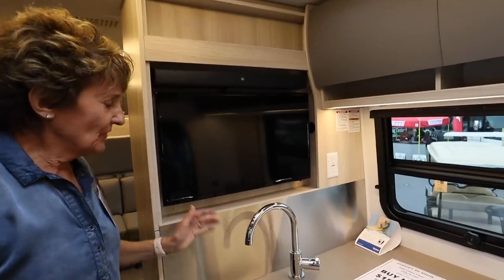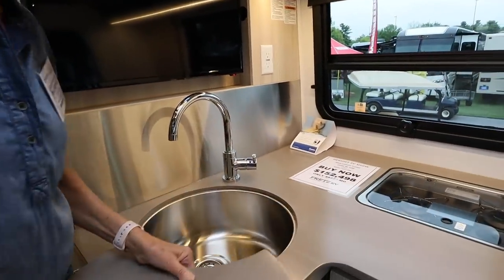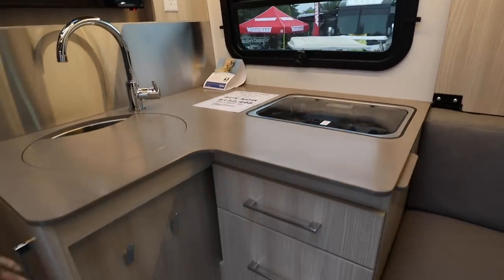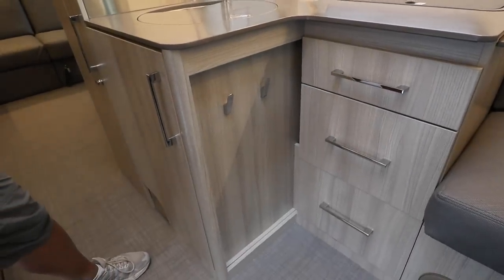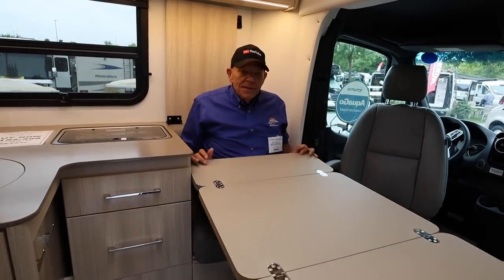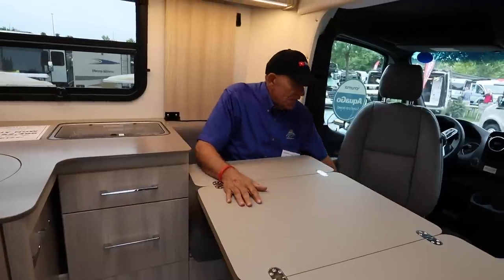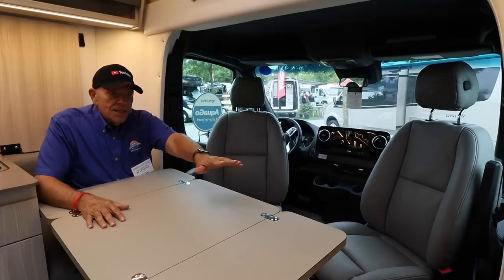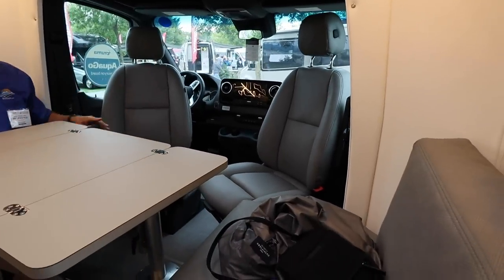We have our TV in the front. We have a deep sink. We have our two burners and lots of storage space. But for dinner time, you have a full table, and you can put people here as these front seats in the cab swivel around, or in that back there. So you've got actually seating for four here.